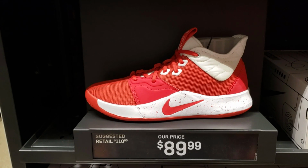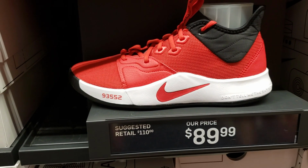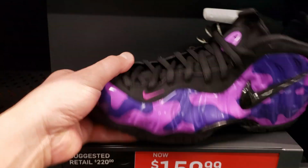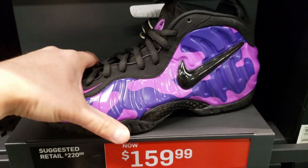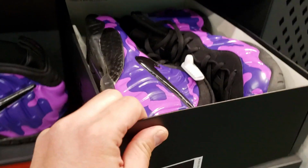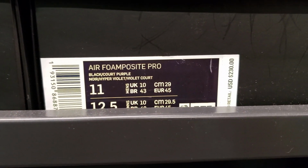PGs, plenty of sizes. I have a feeling these are gonna keep going down though. Slightly different colorway. How do you guys feel about these foams? I don't know. I love the foam, but I'm just not a fan of this colorway. Let me know what you guys think. $159, not too shabby. Normally $230, so not too bad. It's like a pretty decent discount.